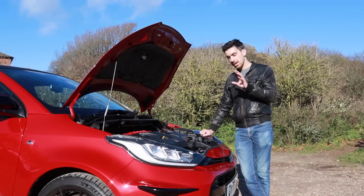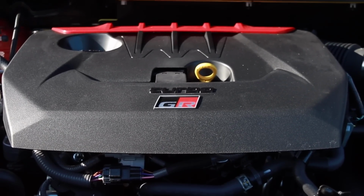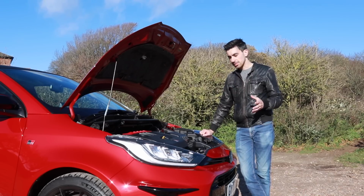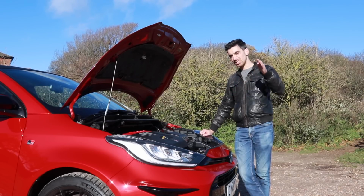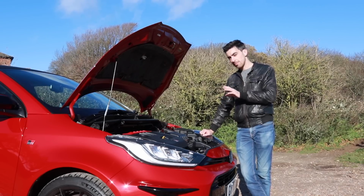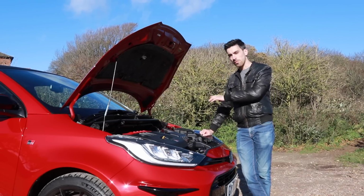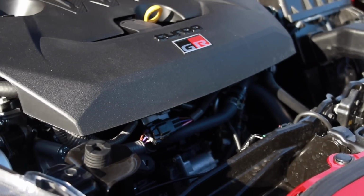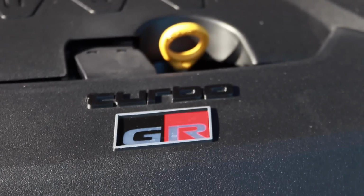The rally car has a 4-cylinder engine, but the GR Yaris has a 1.6 litre 3-cylinder motor. Now, for homologation purposes, it doesn't need to be the same as the WRC car, although this engine will feature in the company's R5 rally car, which is the step below the top-tier WRC cars. It produces 257 bhp and 360 Nm of torque, all of which, of course, is sent to all four wheels through a 6-speed manual gearbox. 0 to 62 takes 5.5 seconds, and it'll go all the way on to 143 miles per hour.